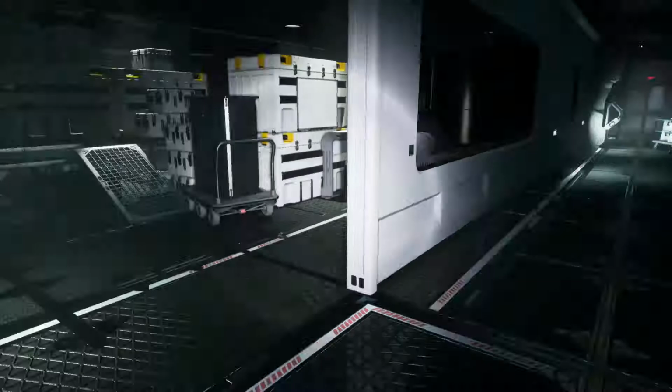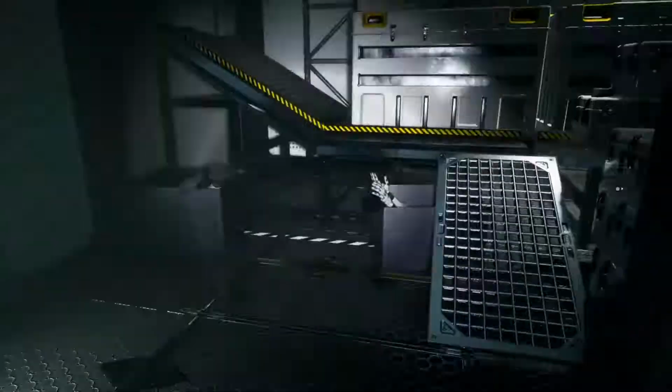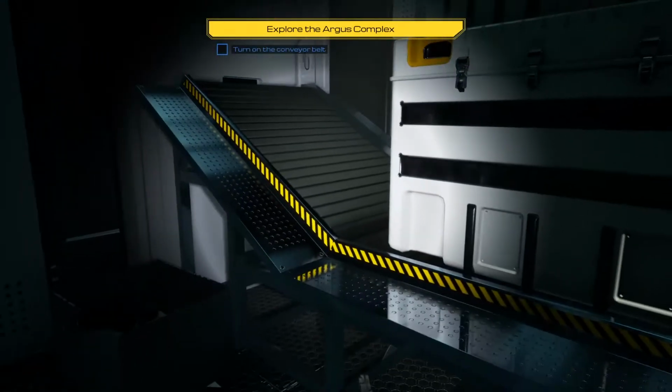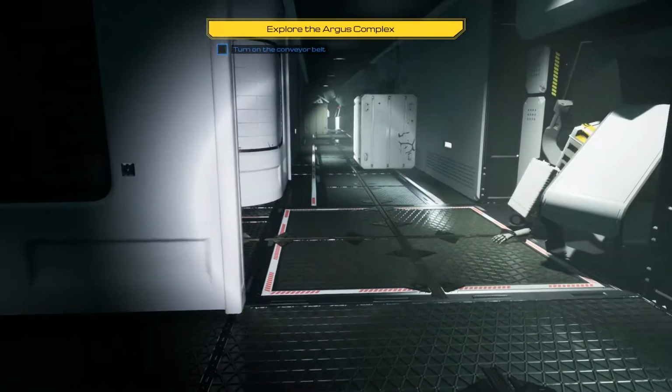What's... Oh, I'm supposed to go that way. Okay. But, obviously, I'm not gonna do it. At least not straight away. Turn on the conveyor belt. Okay.